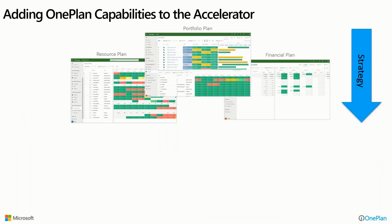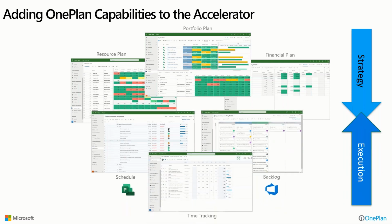So if you think about the capabilities that we're adding to the mix here: additional portfolio management capabilities, resource capacity planning, financial planning and tracking, as well as the ability to do some additional things. The Power Platform and Project Accelerator are designed to work with Project for the Web. There are use cases out there where customers still use Project Professional on the desktop, and they need its robust capabilities available.